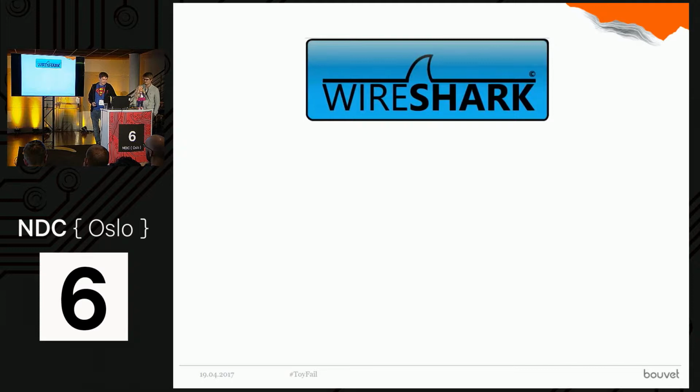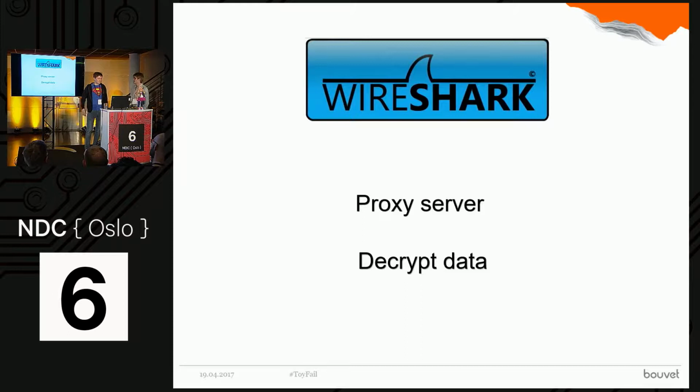Okay, so in addition to Fiddler, we also use the tool called Wireshark, which is known as a packet analyzer. And Fiddler has powerful functionality, such as being a proxy server and the ability to decrypt data. Wireshark does not have those features.